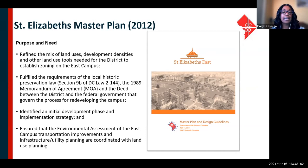Now, due to the size and scale of the campus, phases had to be developed on site. So this plan took into consideration infrastructure costs, site access, and historic requirements. And so the master plan identified an initial development phase and an initial implementation strategy that went along with that development phase.